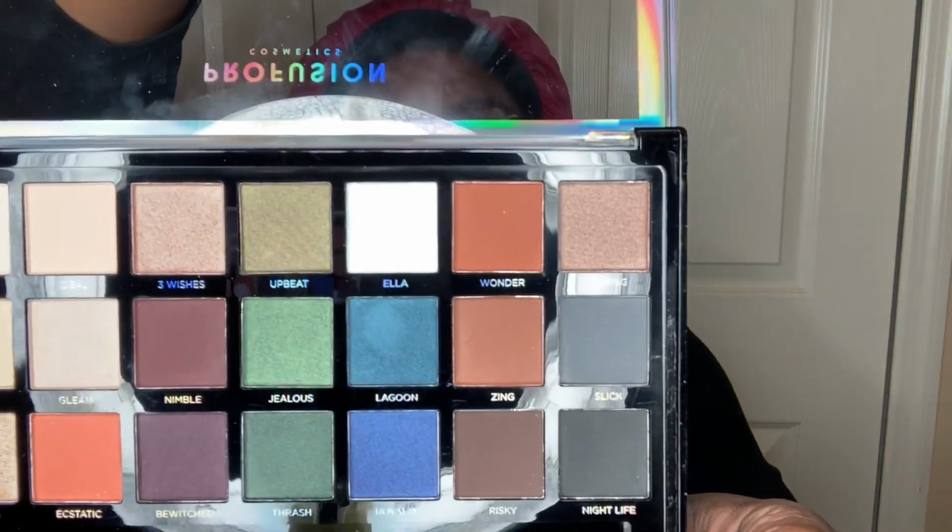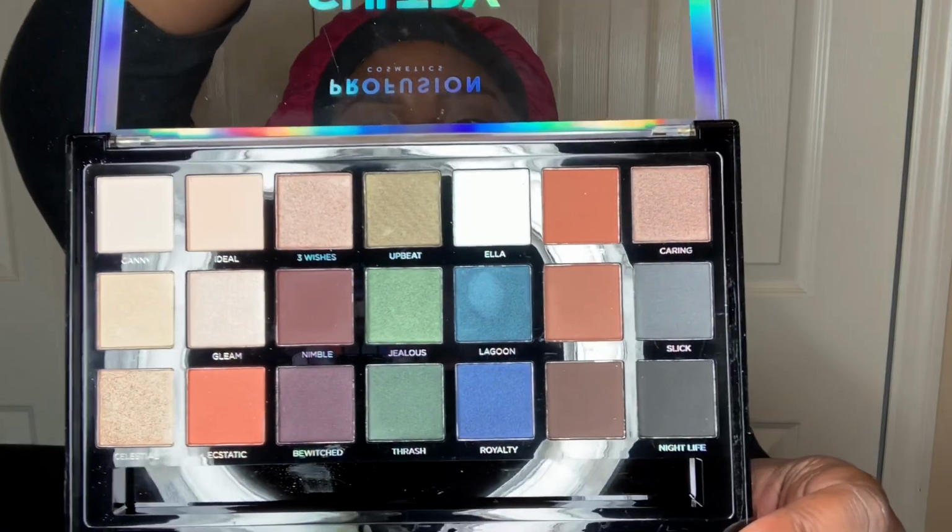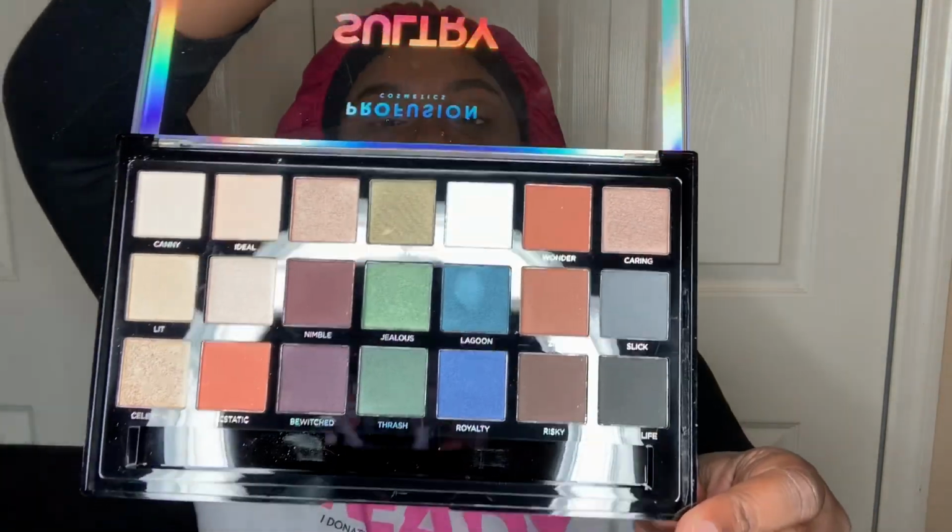So I grabbed 4 palettes, and I'm so glad I picked these because the pigmentation of these palettes is beyond me. It's so crazy how pigmented these palettes are. The first one that I'm going to show you guys is the Sultry palette, and this palette is so beautiful. It comes with 21 eyeshadows, and they also come with a brush.